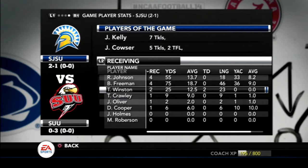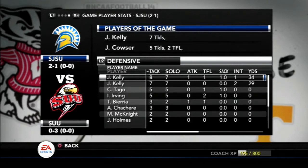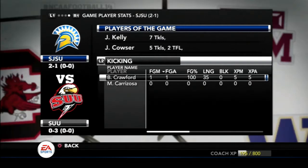Tyler Winston, again, not super involved in the offense, only 2 catches for 25 yards, but both of those catches went for touchdowns. After we talked about Billy Freeman in the pregame show as a receiving tight end, he finishes with 2 pancake blocks and had a pretty good day blocking for the Spartans. Jeremy Kelly had 2 interceptions. Took 1 back for a touchdown just before halftime, and he finished with 7 tackles on the day. Christian Tago had 5 tackles and a sack.